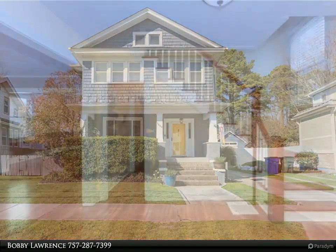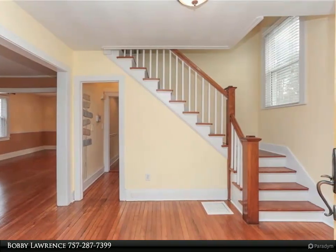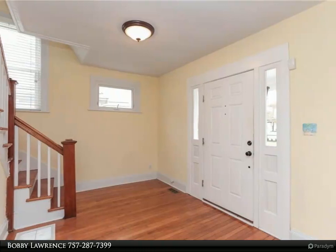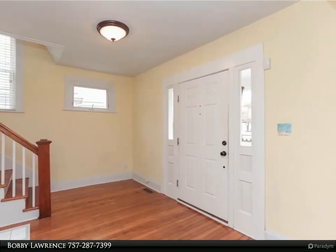Beautifully maintained home with lots of light and a large front porch. Laminate wood floors downstairs, 2017. Refinished oak floors upstairs, 2022. Exterior painting, 2017. 30-year architectural roof, 2019.